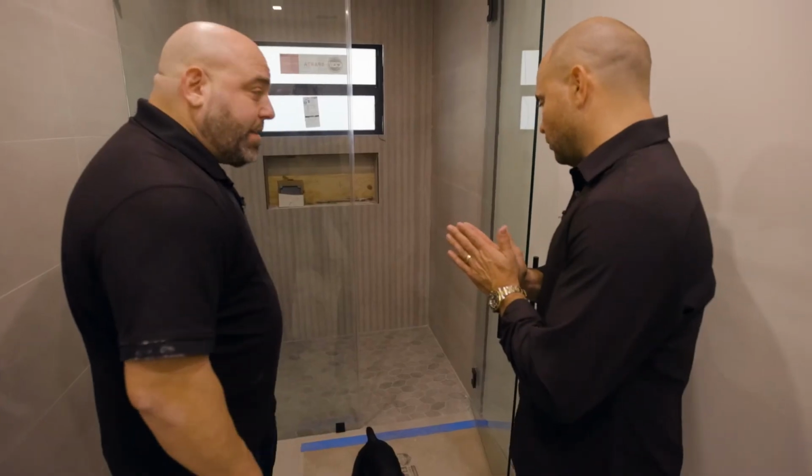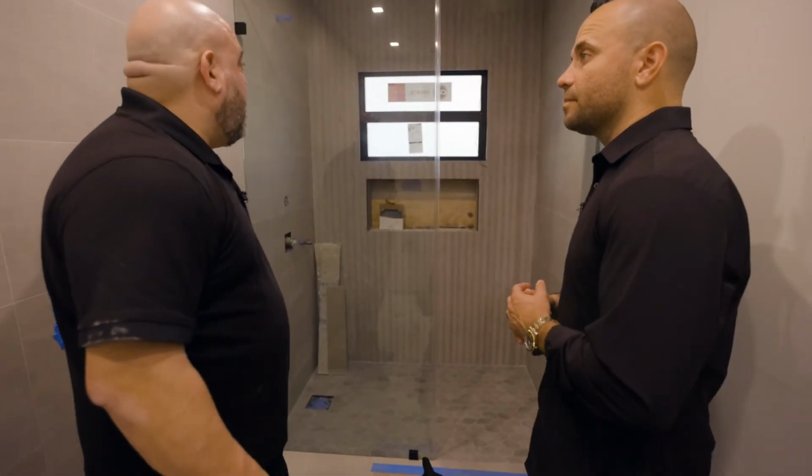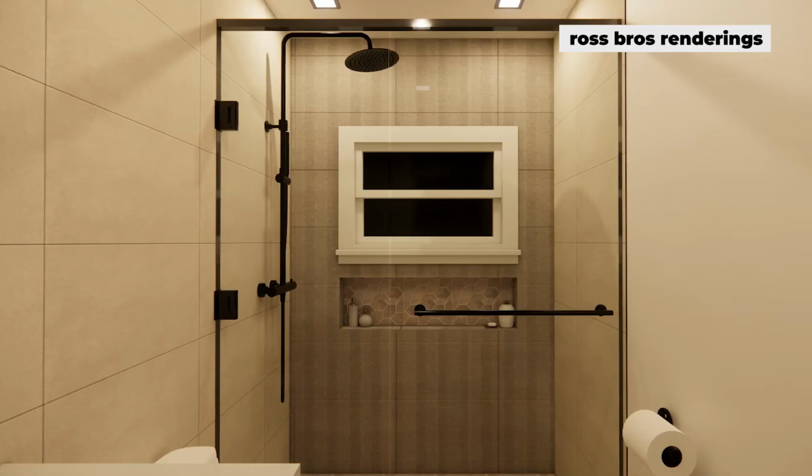And obviously, you see the mosaic that we did on the floor, which we've never used before. It's a modern, much more hexagon type shape that hasn't been out in the market. And we just put it in the windows yesterday, as you can see. So yeah, this is really shaping up.